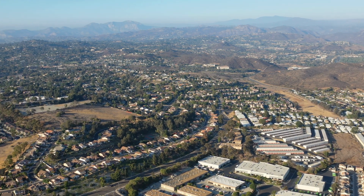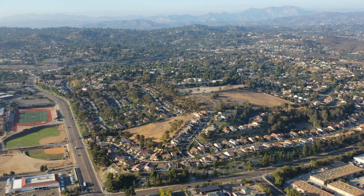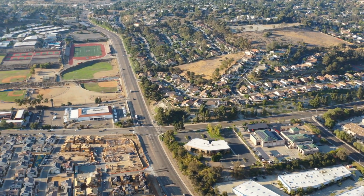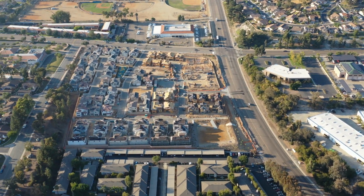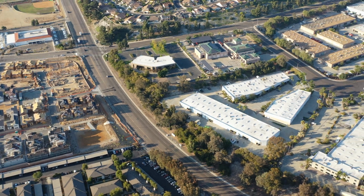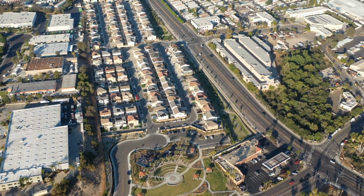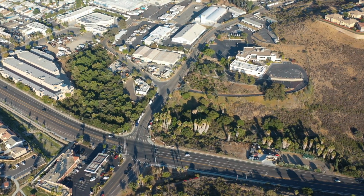And we are back to the north side where Mount Helix is, and the actual housing project, Lennar Homes, is down below. Now compare with respect to KB Homes. If you look, they're not very far. Both projects are nearly a quarter mile apart and very close to each other.